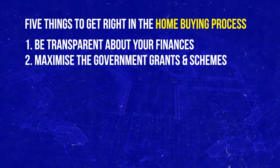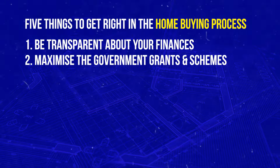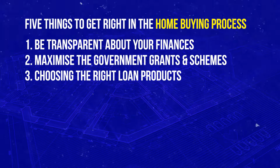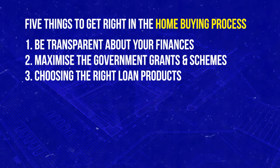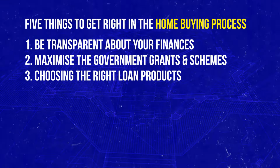Number 2, maximize the government grants and schemes. Don't miss out on valuable incentives. Your broker is going to walk you through this. It can be huge. Number 3, choosing the right loan product. Selecting the loan that fits you now and into the future can help you longer term. If you're thinking about turning the property to an investment, if you're looking at interest only options, put it on the table with your broker to discuss and make sure it's all structured right today to have your future covered.